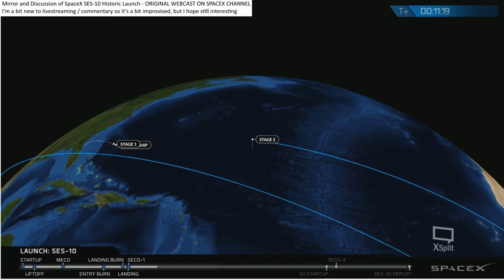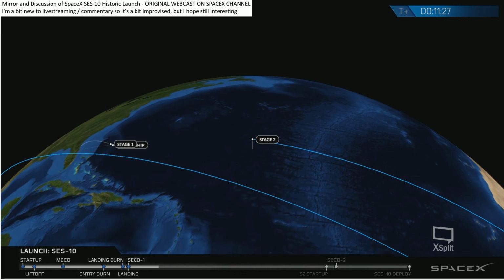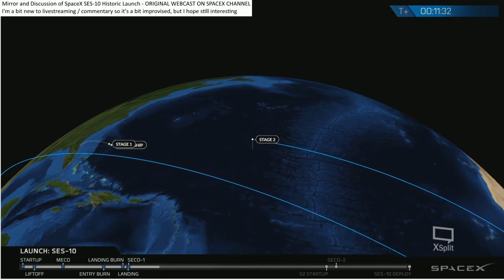We now have cruise phase, and it seems about 20 minutes until second stage ignites again.